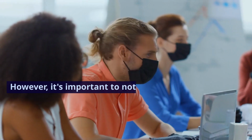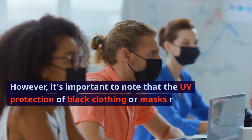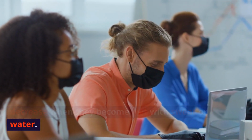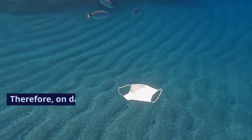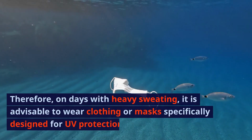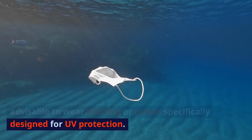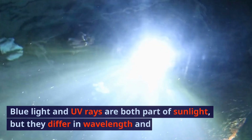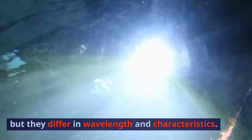However, it's important to note that the UV protection of black clothing or masks may decrease when they become wet with sweat or water. Therefore, on days with heavy sweating, it is advisable to wear clothing or masks specifically designed for UV protection. Blue light and UV rays are both part of sunlight, but they differ in wavelength and characteristics.